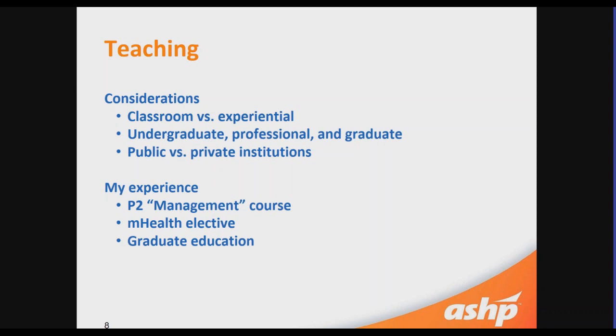And then in the graduate level, I had the opportunity a few years ago to collaborate with computer science to develop an elective for pharmacy students and computer science students to focus on the development of mobile health applications. And that was a really exciting experience to see pharmacy students talking to computer science students, and they each have their specialty domains, but they each really had no real knowledge of the other's domain.